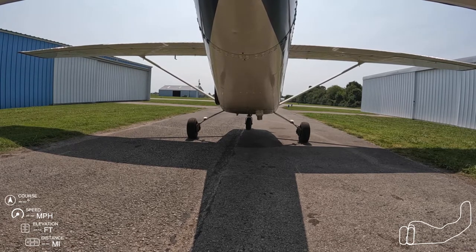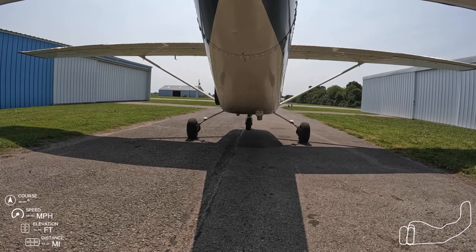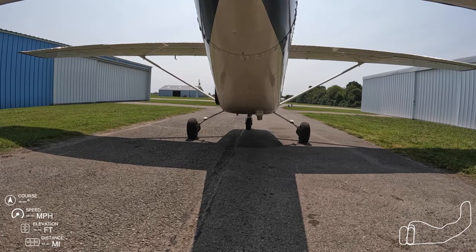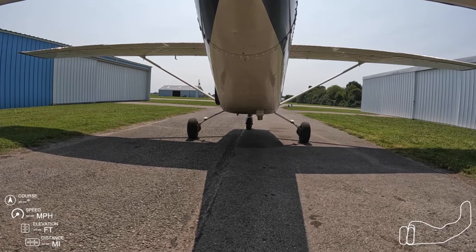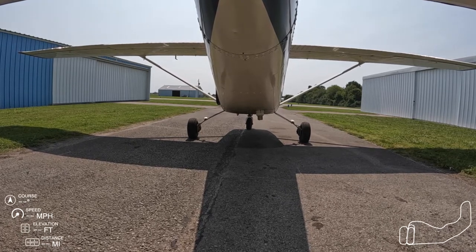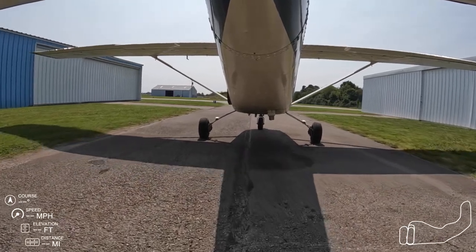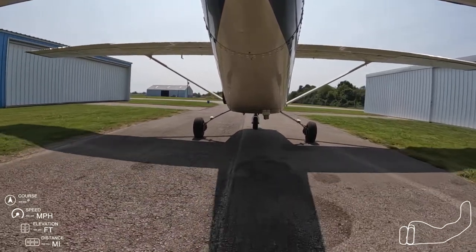Tower, Skyhawk 8269 Lima at the T hangars with the weather, ready to taxi for an eastbound departure. All right, 8269 Lima, Springdale Ground, runway 18, taxi via taxiway Alpha, altimeter 3014. 18 via Alpha, 3014, 69 Lima.